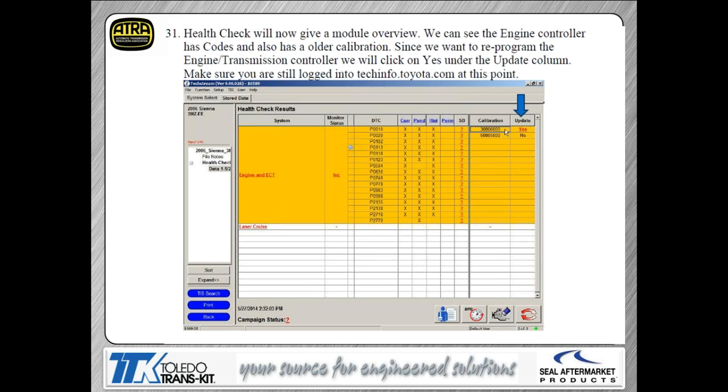Hit the continue button itself, and now it's going to give me a state of health for those modules that we just talked about. So here's the end of the state of health check. Pretty neat idea. As you can see, it gives me the engine and transmission controller, gives me the codes that are set in those controllers, tells me if they're current, history, whatever they happen to be, and tells me what the calibration numbers are in those controllers. And if you notice on the right-hand side, you get the big blue arrow there. That tells me if there's an update available for that particular controller calibration number or not. So as you can see, we got a yes in that box, which means that we do have an update available for the software for this vehicle.